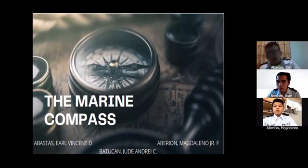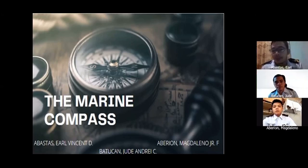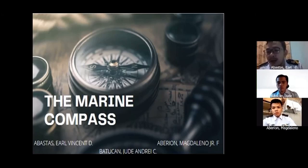We are Group 1 and we are tasked to discuss the Marine Compass. Before anything else, let me introduce myself first. I am Cadet Erla Bastas. Here with me this morning are Jude Andre Batukan and Magdaleno Aberion Jr.